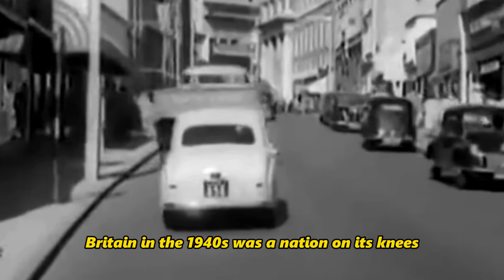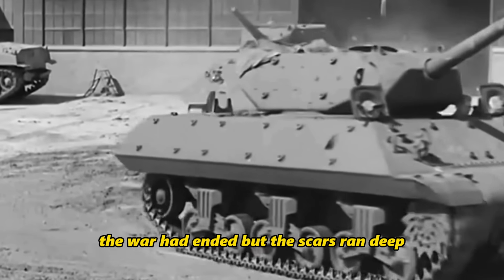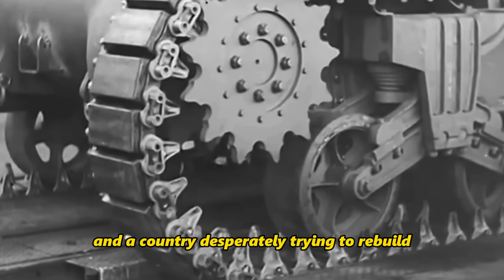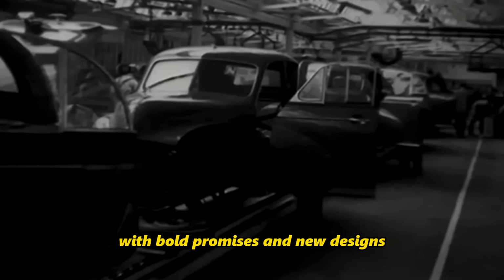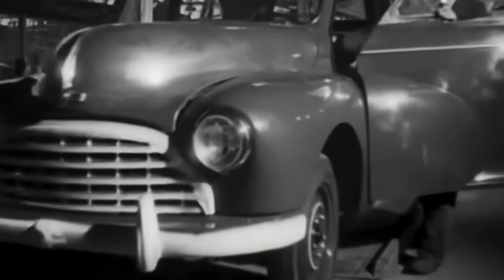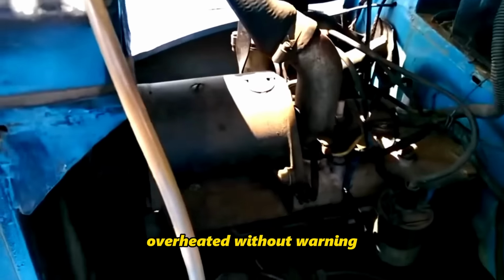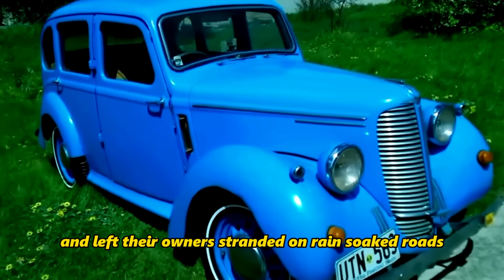Britain in the 1940s was a nation on its knees. The war had ended, but the scars ran deep: bombed streets, fuel rationing, and a country desperately trying to rebuild. Into this battered world, British car manufacturers returned with bold promises and new designs. Some of those cars became icons. Others became disasters, vehicles that rusted prematurely, overheated without warning, and left their owners stranded on rain-soaked roads.